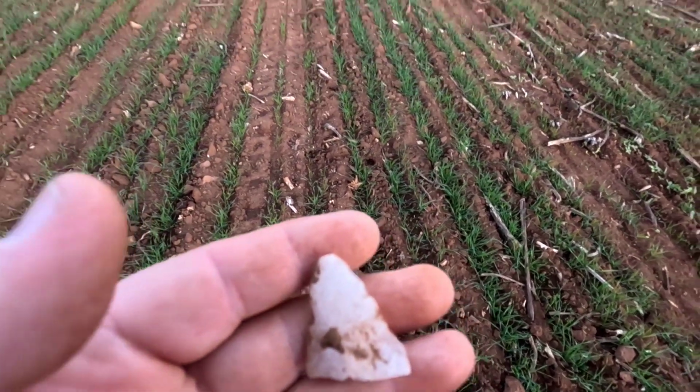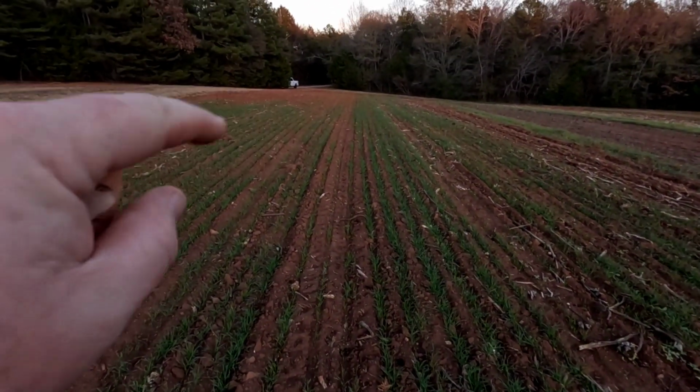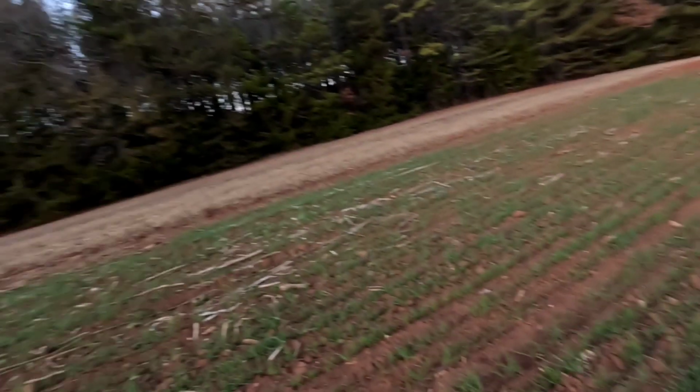Well, I'm gonna keep my eyes open as I head back to the truck. Who knows, maybe we'll find something else. We're due for a complete point. It's been a while since we found one out here.